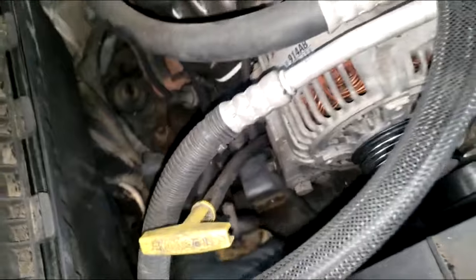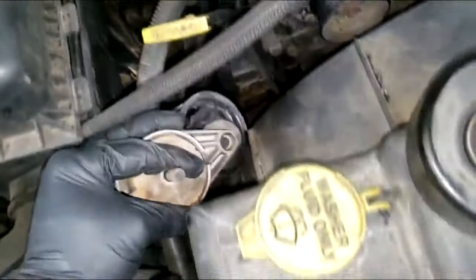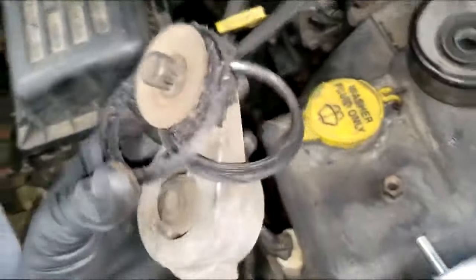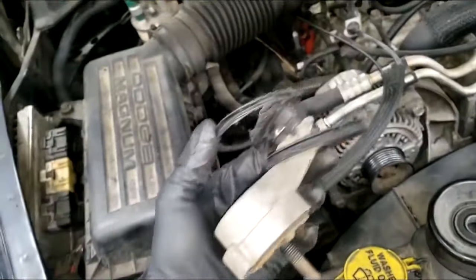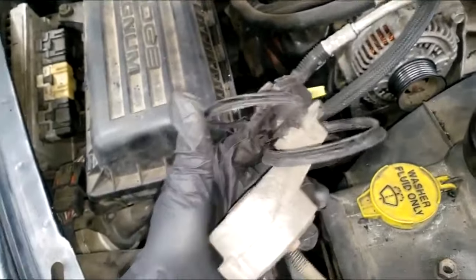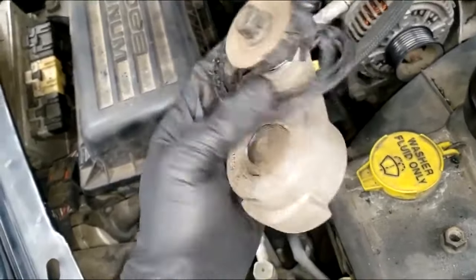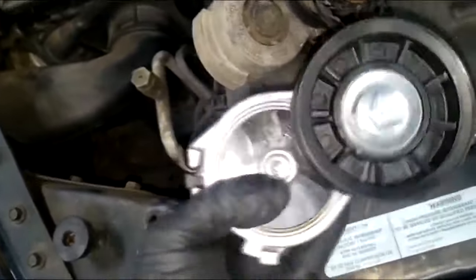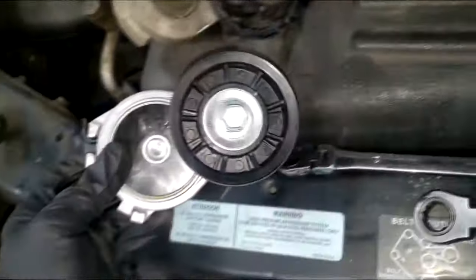All right, guys, finally got it off. Whoa. Yes, this just nearly froze up. Just age, guys. Just old age. Everything has a lifespan to it, like I said. We exceeded the lifespan on that. We should have replaced that long before.